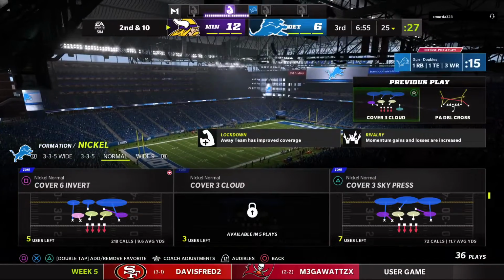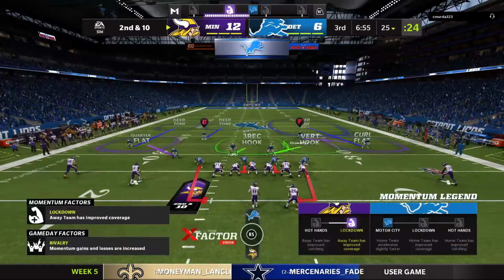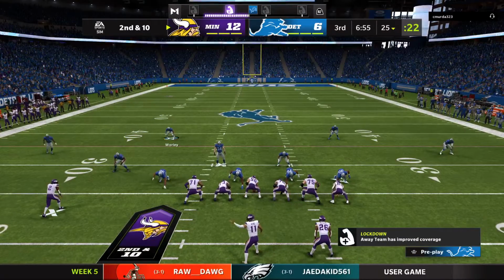Yeah, he's since being hurried. He got rid of it before taking the hit, but incomplete. So the incompletion, and now it's 2nd and 10, again from the 25-yard line.